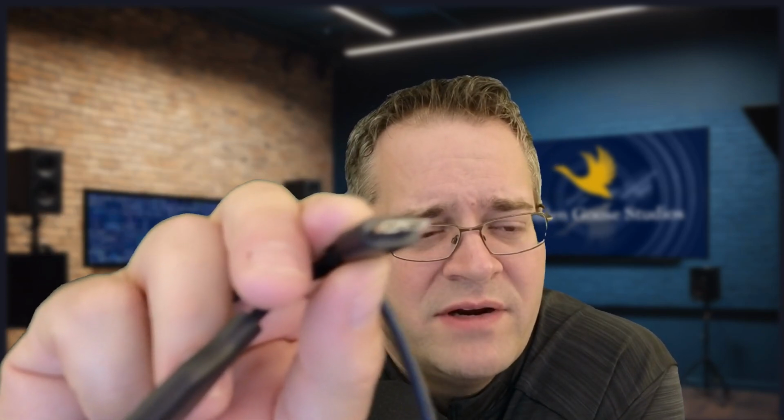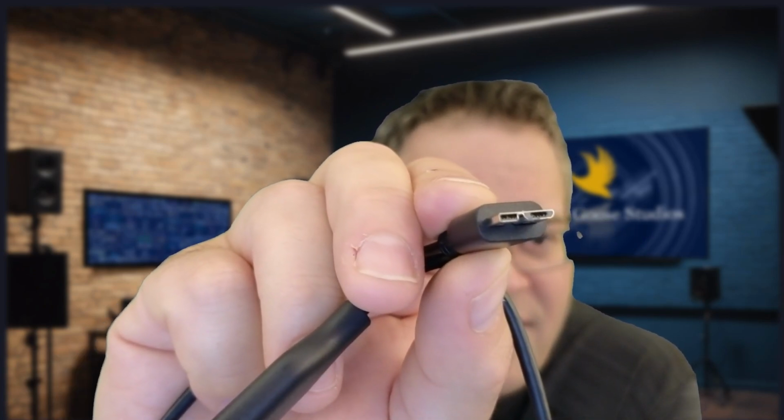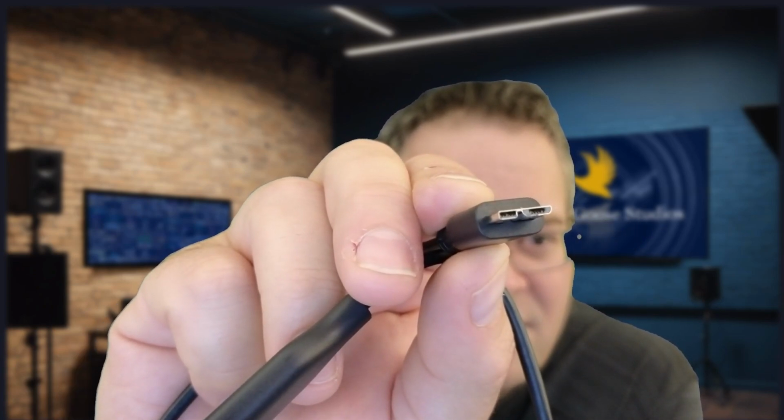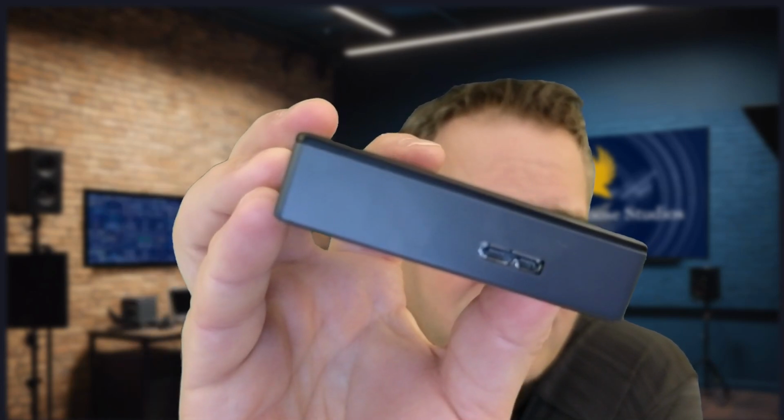It's got this weird shape to it where it's like a thin USB, but it's got that little divot. And that will fit perfectly into this side of the unit there. There we go. That'll fit right in there. The other side's USB right to your computer. You plug it in and away you go.